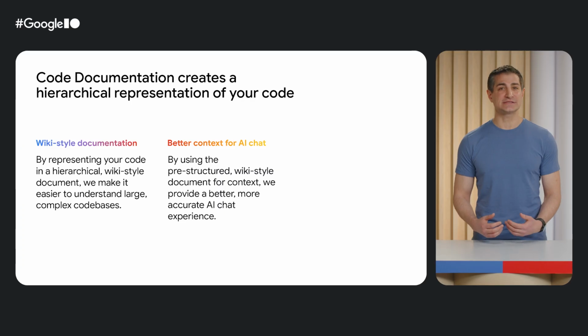The documentation itself is useful. You can browse, expand, and collapse sections just as you would in any wiki-style document. And it also provides excellent context to your AI-based chat. Instead of using vectors or copying in blocks of code that the AI chat has to organize on the fly, the pre-organized nature of our hierarchical documentation significantly improves our AI chat experience.